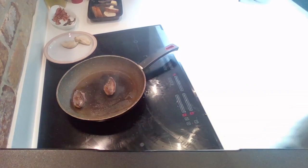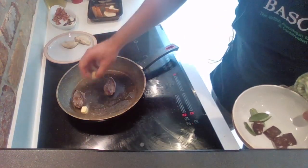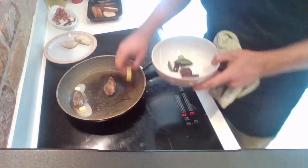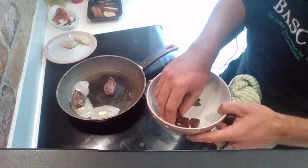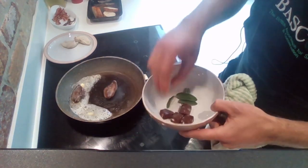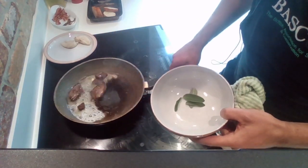At this stage, a couple of knobs of butter go in there with the pigeon just to help it cook. Add four little nuggets of black pudding, a lovely ingredient to use. I've just diced up a slice of black pudding. Decent quality stuff, just really nice flavour, goes beautifully with pigeon. So we'll drop them in just to crisp up with the pigeon to finish it cooking.